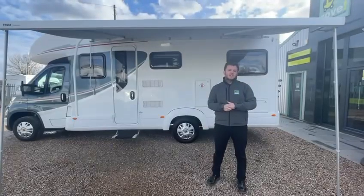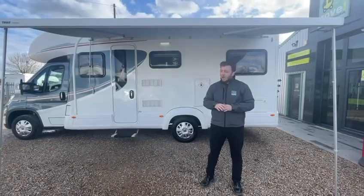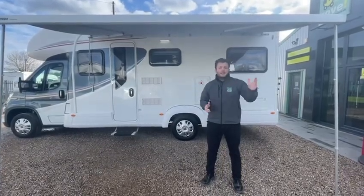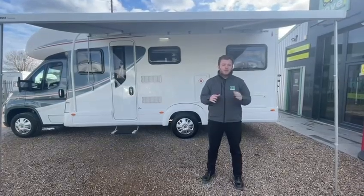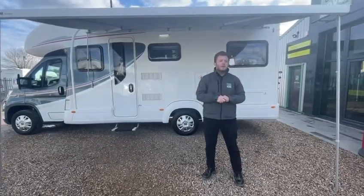So as you can see, it's a beautiful motorhome, perfect family van. It's a 6-berth, 6-belt motorhome, with an overcab bed at the front. You've got the end lounge, which converts into the end bedroom very easily as well. It takes a matter of seconds to do so. So you've got plenty of space for all the family in this motorhome.